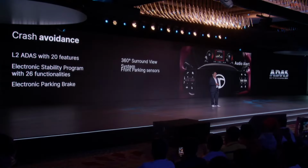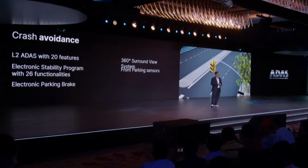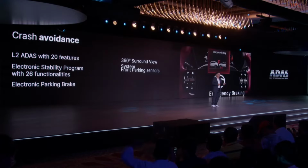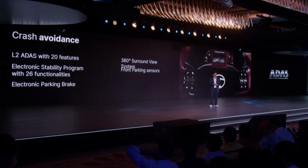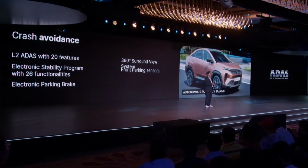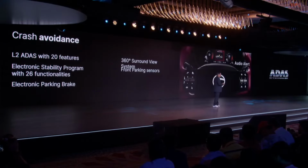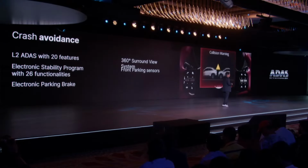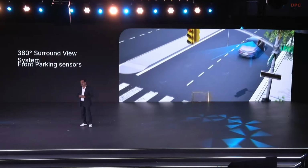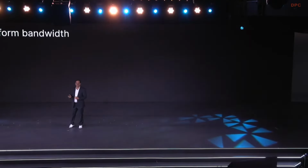Curvv is equipped with 20 ADAS Level 2 driving features that include lane keep assist, adaptive steering assist, and adaptive cruise control, the ones that Anand took us through in a little more detail earlier. Electronic stability program with 26 added functionalities comes standard across all variants. Key elements like the 360-degree surround view system with blind view monitor, front parking sensors, among several others, make driving safer as well as more convenient.